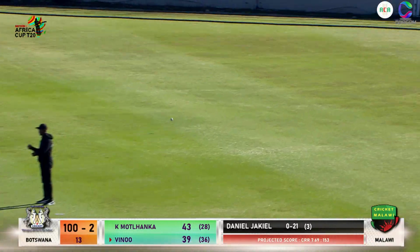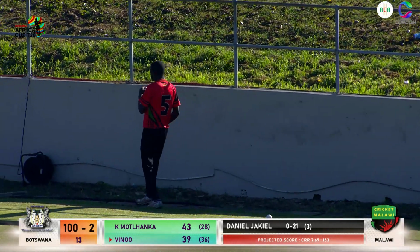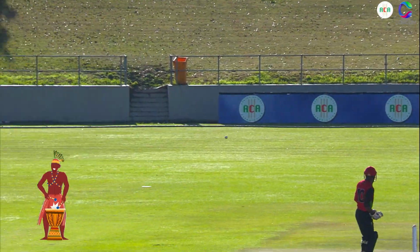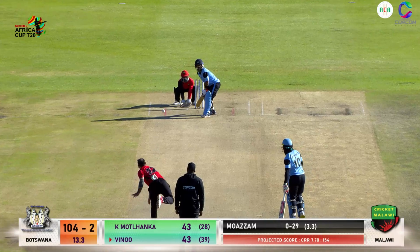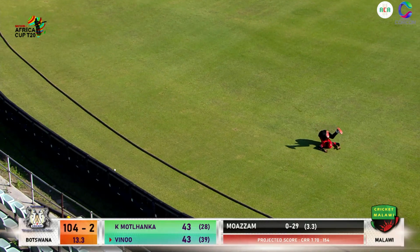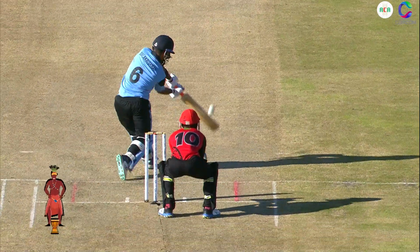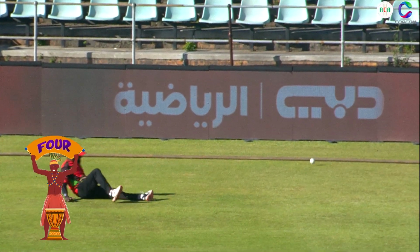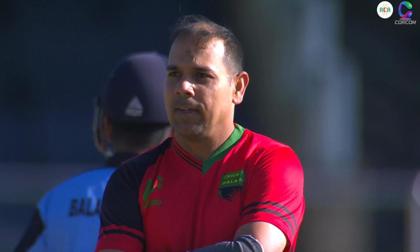No fine leg, no fine leg. There is a deep square leg, but he's too square. Yeah, I'm not so sure about this field. I think you probably want to cover that area. Maybe just get a short fine leg. The man at mid-wicket. Can't catch it. Oh no! Haven't been up to standard. Yeah, not great work here. Oh no, it's bounced awkwardly, but he probably should have just hung back a little bit.